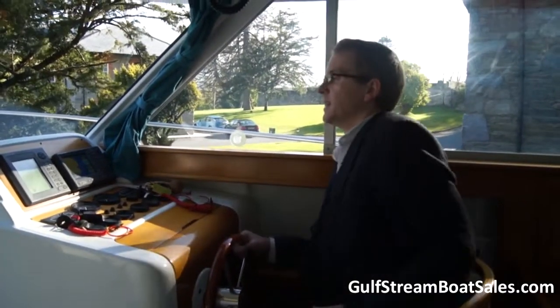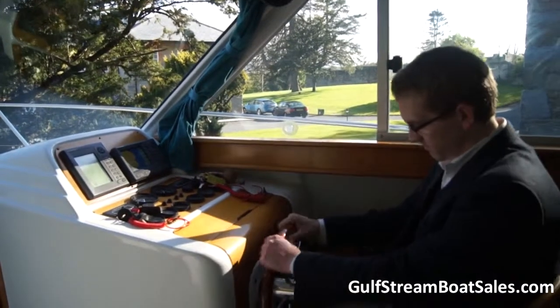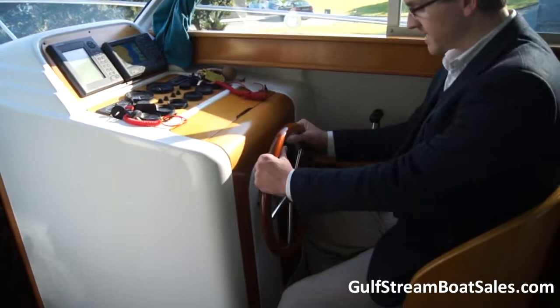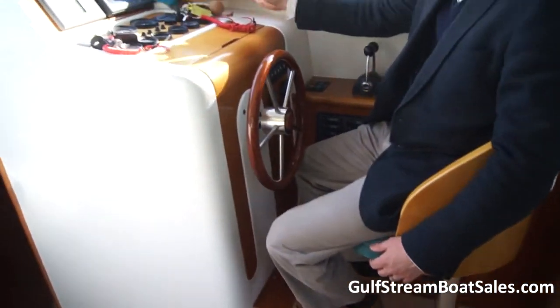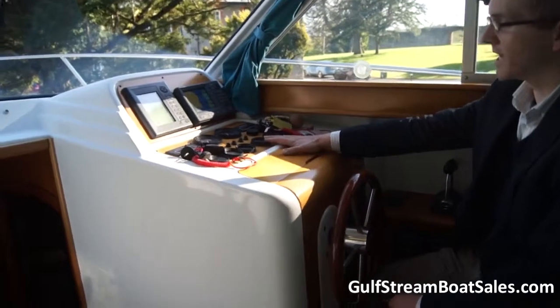The helm position is very practically laid out. We've got a beautiful mahogany steering wheel, which falls easily to hand. We've got a good secure helm seat as well. And then we've got all our instrumentation sitting front and centre here. We've got a full range of Volvo gauges.